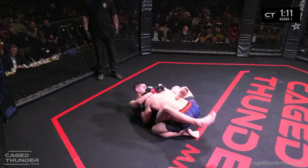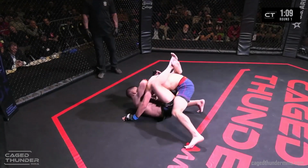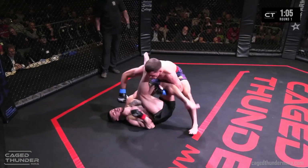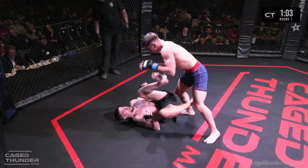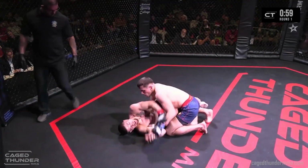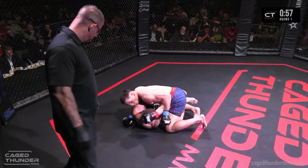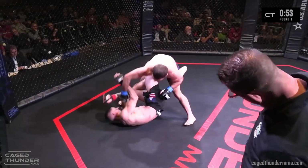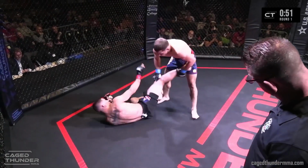Both guys so talented on the ground. You have to show something so experienced, so skilled to be able to get out of situations like this. Absolutely. Lagoa's doing really good work here. These shots are getting through. Yeah, the ground and pound, I can hold for him. Here's some good right hands by Lagoa.